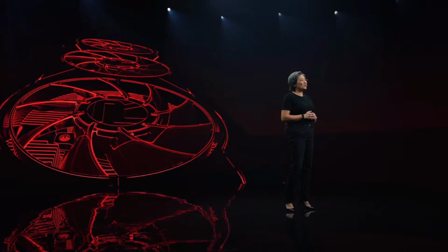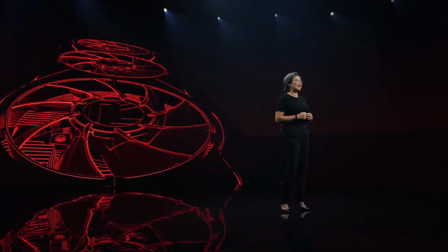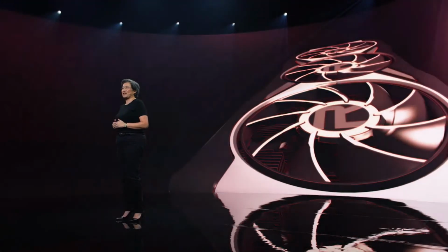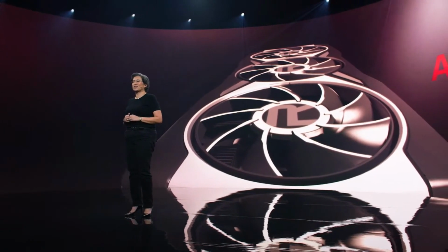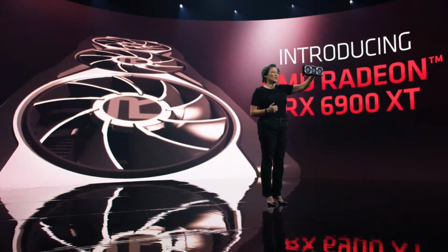But you know, we always save the best for last, and I always get the most fun jobs. So today, that means I have one more GPU to show you. We didn't stop with the Radeon RX 6800 XT. We knew that the RDNA 2 architecture could give gamers even more. I'm so excited to share with you for the very first time the AMD Radeon RX 6900 XT. Now, isn't this just absolutely gorgeous?